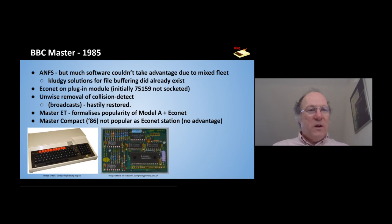So obviously not an SJ thing, but the next thing on the timeline of what happened to Econet, the Master came along in 85 with ANFS, which solved the problems of random access files being slow if people hadn't written the software with a view to running on Econet. Though unfortunately, because most places had a population of BBCs and didn't go to pure Masters, not much software could take advantage of that to begin with. Although there were kludgy solutions for doing the equivalent of that on ordinary BBCs.